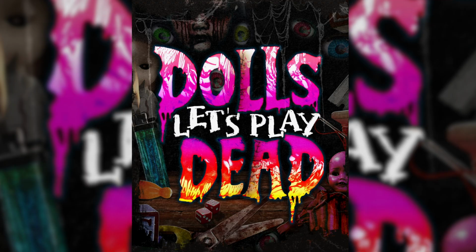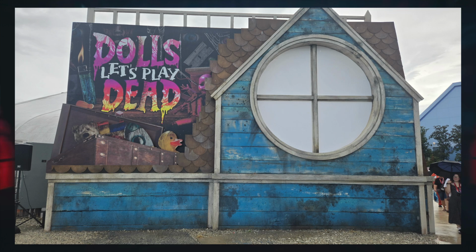The next stop on the tour was Doll's Let's Play Dead. Now, this house is also located in one of the tents in the back of the park. This is the entrance facade to the house, which looks like a little doll house.